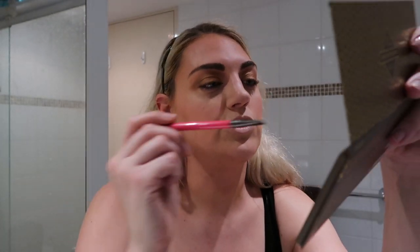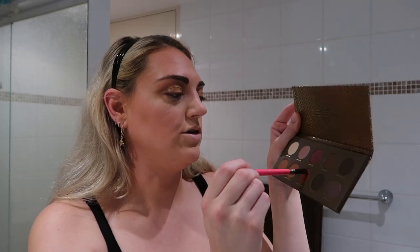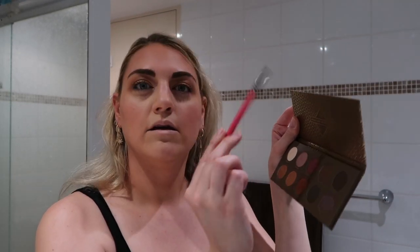Okay, so I think it's a pretty good neutral eye look. I'm just trying to see if you can see. Yeah, and then we're gonna have to go under the bottom as per. So flat definer brush, and we're going to go into that dark middle color, that toasted one. I'm going to line along the lash line and bring it in.